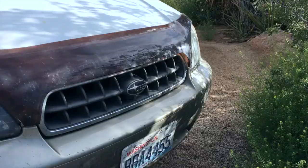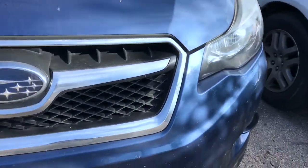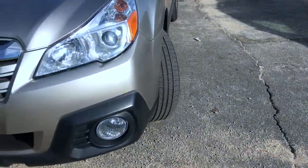It looks like Subaru people like to camp. And this is ours.